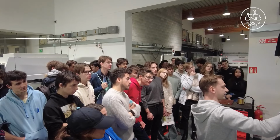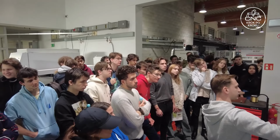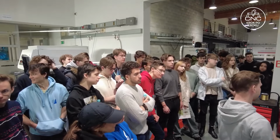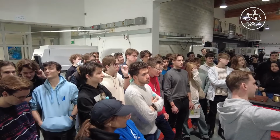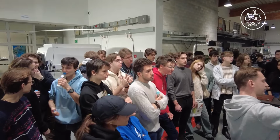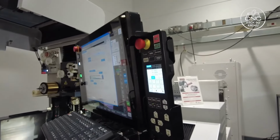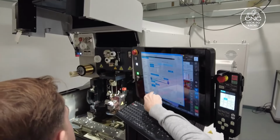For example, if we need very, very good roughness, 0.3 or less, we can use the machining mode digital FS. It's very accurate, and we need to define whether we have a die or a punch. For example, punch 0.2, the nozzle gap. We need to set the nozzle close to the material. 0.2 is an optimum value.